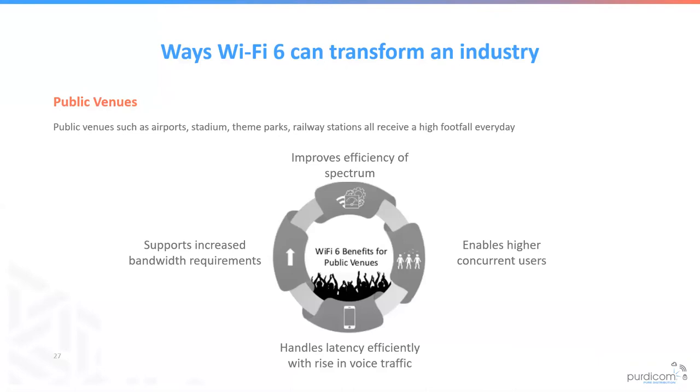Public venues such as airports, stadiums, theme parks, railway stations all receive a high footfall every day. Wi-Fi 6 improves the efficiency of the spectrum. It enables higher concurrent users. It's better at handling latency effectively with the rise in voice traffic, and it supports increased bandwidth requirements. All of those together make for a better client experience.